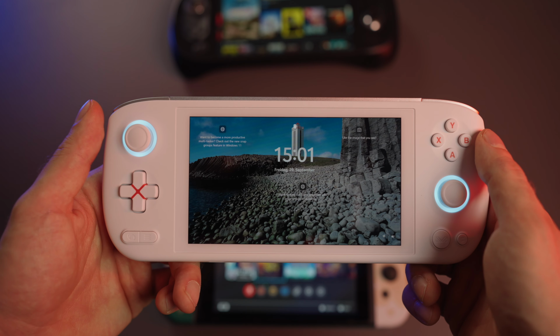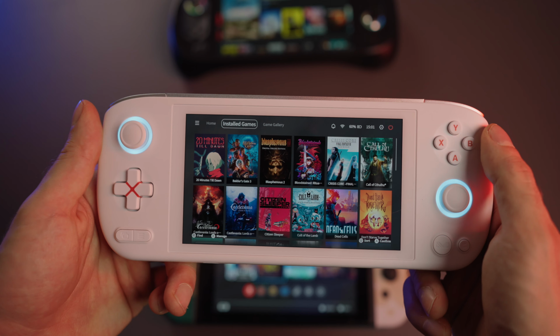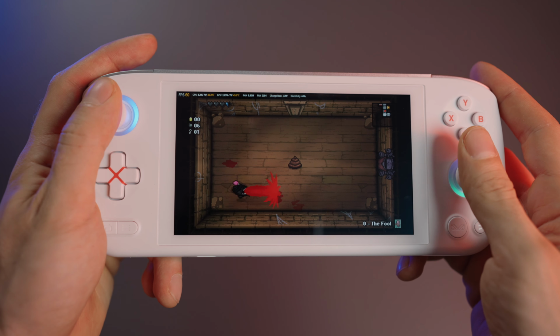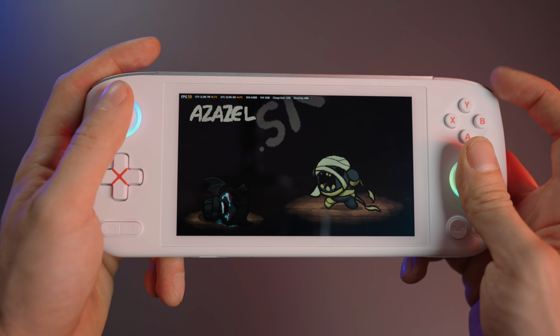Thanks to its small size, absolutely gorgeous OLED panel and the powerful AMD 7840U chip, it has quickly become the handheld I have on me at most times. I mainly play indie games when on the move because they are often quicker to pick up and you can play a round or two in under 30 minutes, and the Air 1S is perfect for that.